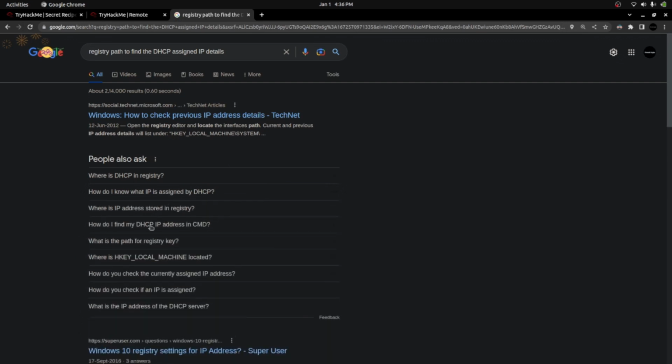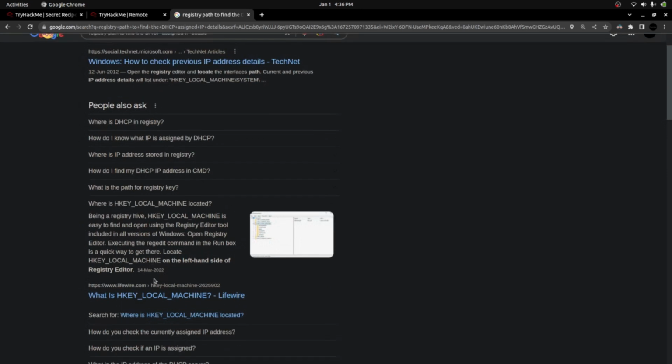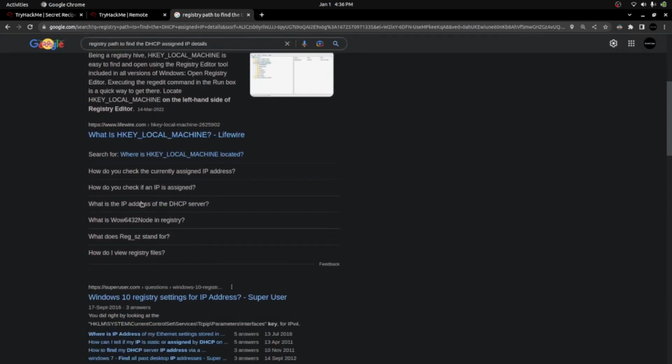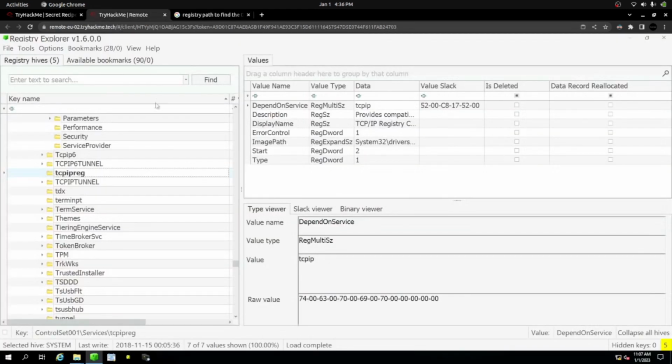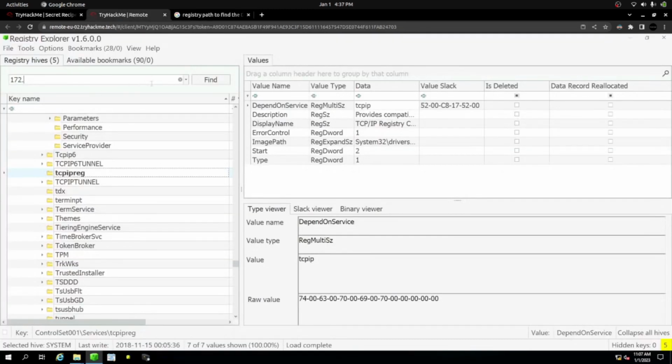Slash all. They are giving the direct path, the direct command to find the IP assigned, but that is not what we need. Okay, I guess I need to search with this. Let me try this: 172. I'll tell you why I'm searching with 172. There is a reason. So it will be taking some time.